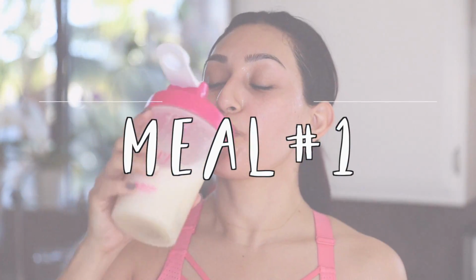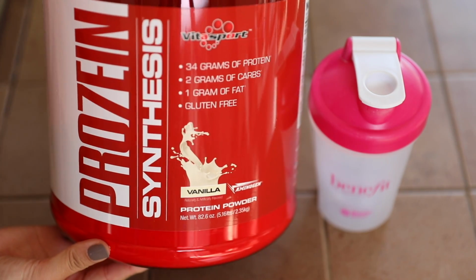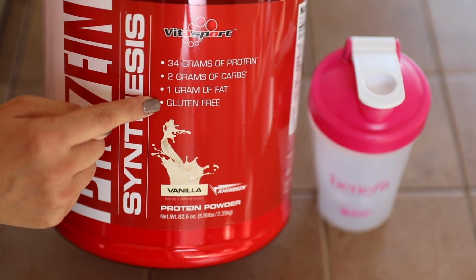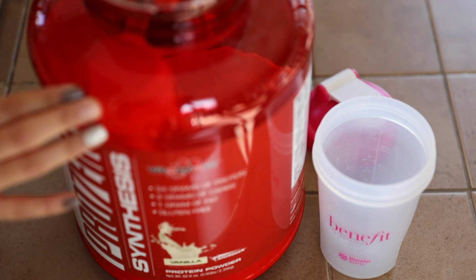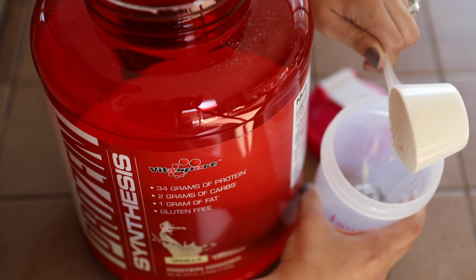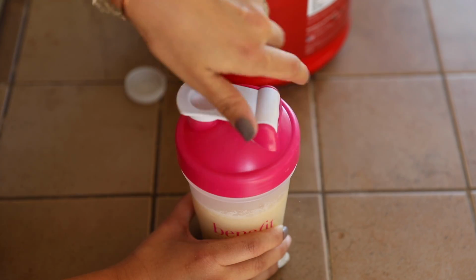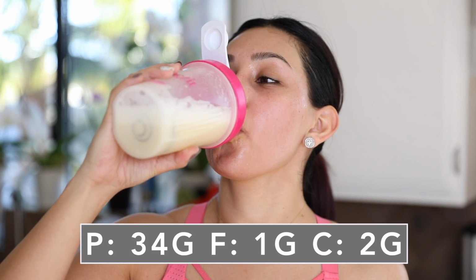We're going to start out with my meal number one, which happens to be right after my workout. I'm going to do a protein shake, and this is my protein. What I love about this protein is that it has 34 grams of protein, only 2 grams of carbs, and 1 gram of fat, and it's gluten-free, and it's a vanilla flavor. I honestly just always prefer the vanilla flavors, but this one is so delicious. It definitely tastes like a vanilla shake to me, so that's why I love it so much. The way that I prepare it is just add 8 ounces of water, shake it up, and drink it like that. So that is my meal number one.